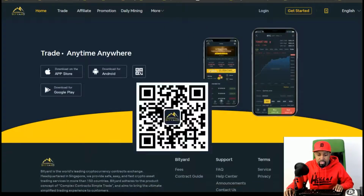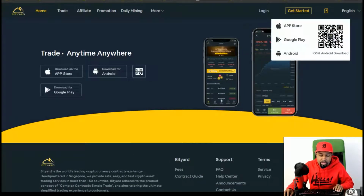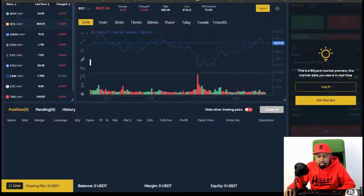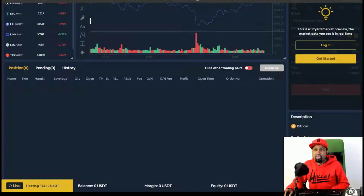Really quick, you've got a QR code you can use. They also have one at the top. You just hover over that icon next to get started, and you can go ahead and download the app for Android and for Apple Store. I would go over to the trade page on Bityard. You can see at the bottom you have your floating P&L, your balance, margin, equity, all that in USDT. That's like the best and most convenient thing. That is one of my pet peeves. I hate that with BitMEX. They don't allow you to easily see what the hell is going on.